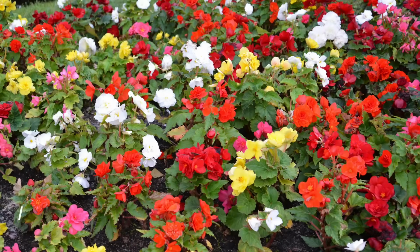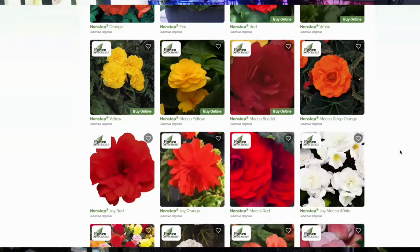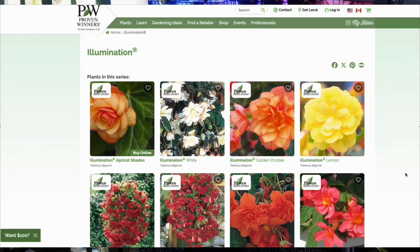All in all, cane begonias may still have their quirks, but in my opinion, overall are way more forgiving than Rexes. All right, let's talk tuberous begonias. These are the ones that really bring the drama. I mean, look at those flowers. They are like the rock stars of the begonia family. Popular varieties include Nonstop and Illumination, both known for their stunning blooms.